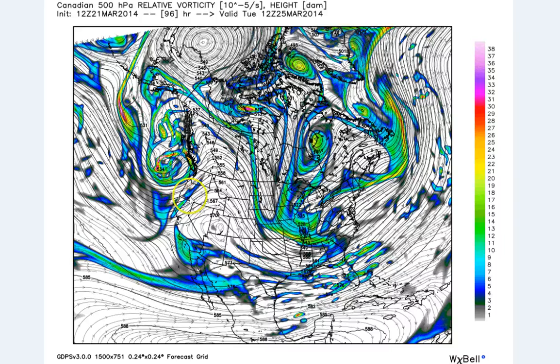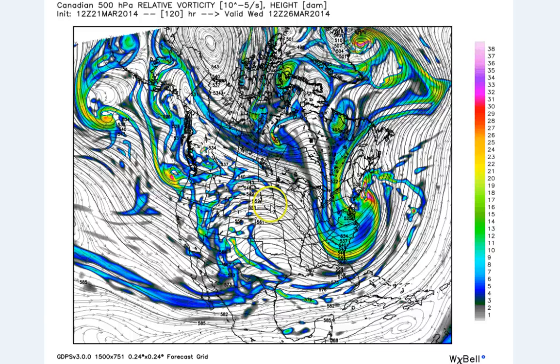Now, what that in turn does is, as you go forward here, instead of this ridge being flat and out here like this, there's going to be a trough more out here, and then the ridge more like that.